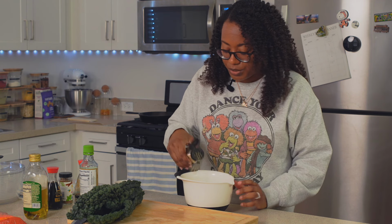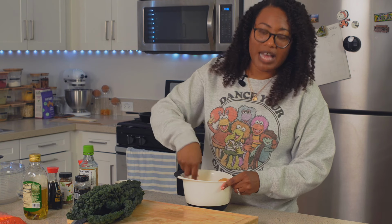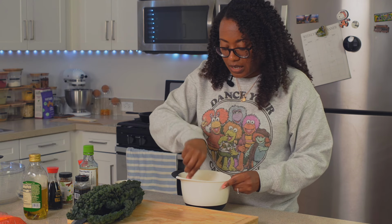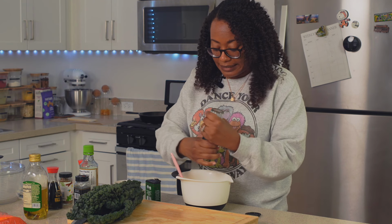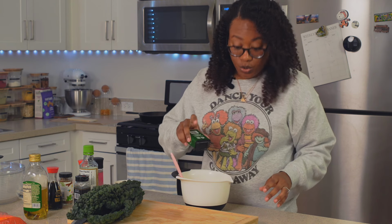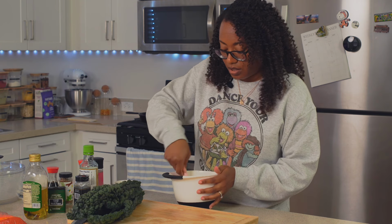I don't want to add too much because my tofu is going to have a lot of flavor. I want to do something pretty basic for this so that the flavors don't clash with each other. So yeah, just some garlic and maybe some salt and pepper. Some garlic, some salt, some pepper, just to flavor our potatoes so they're not bland. And then, like I said, those will roast in the oven with the tofu.